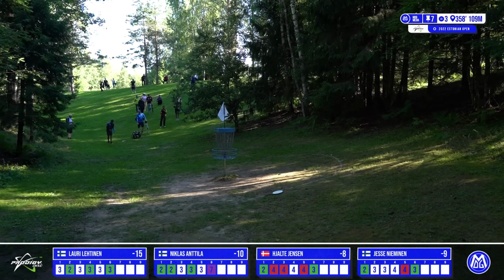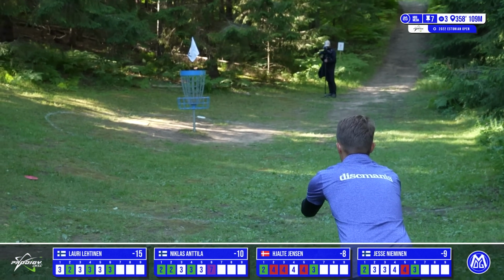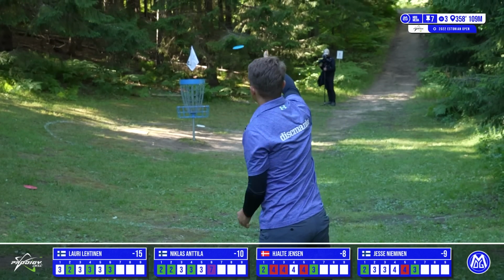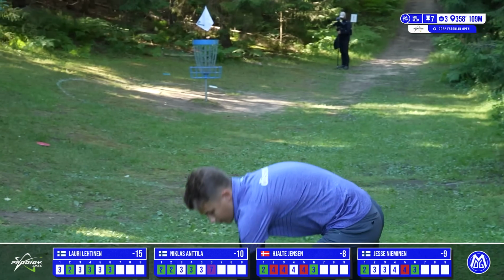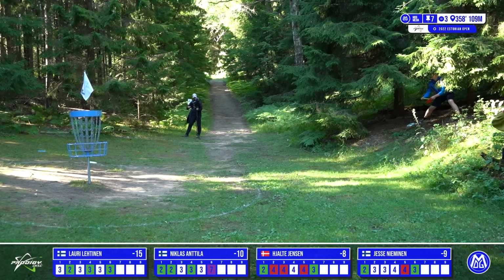Good little scramble putt there from a knee in the woods. Decent bid by Niklas for his birdie to take one on Lauri. Come on. Oh. Looked right. Just was a bit too right, let's say.